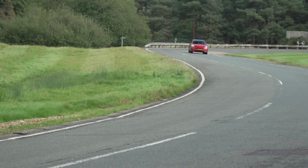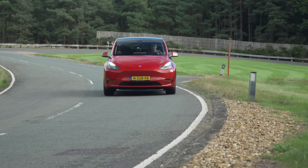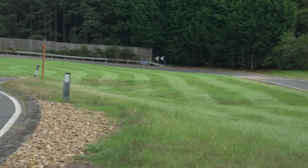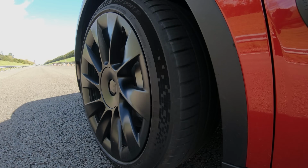Now, we're actually at our proving ground in Bedfordshire today. So the first thing we're going to do while the battery is pretty much fully charged is find out how fast this thing is. Now, as I mentioned earlier, this is the long range version, but it still has 430 brake horsepower, and Tesla claims it can do 0 to 60 in 4.8 seconds. So let's see if it can.